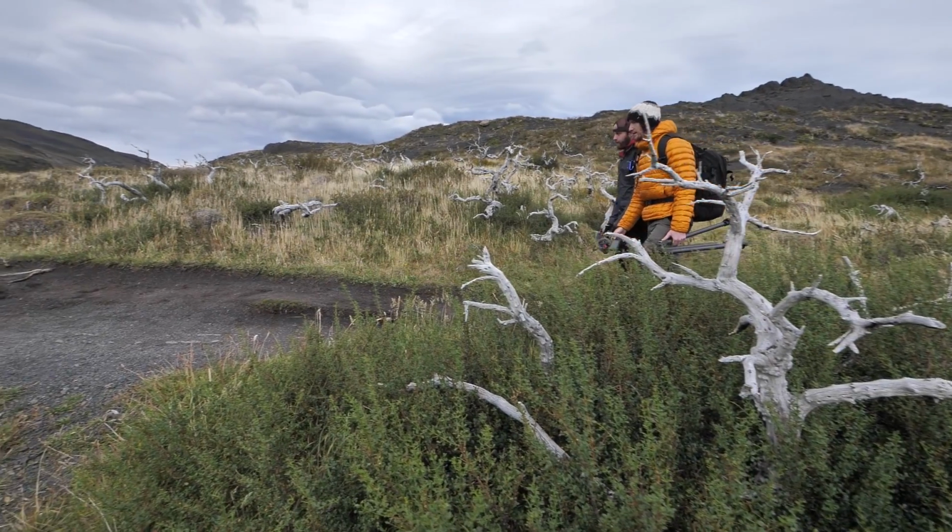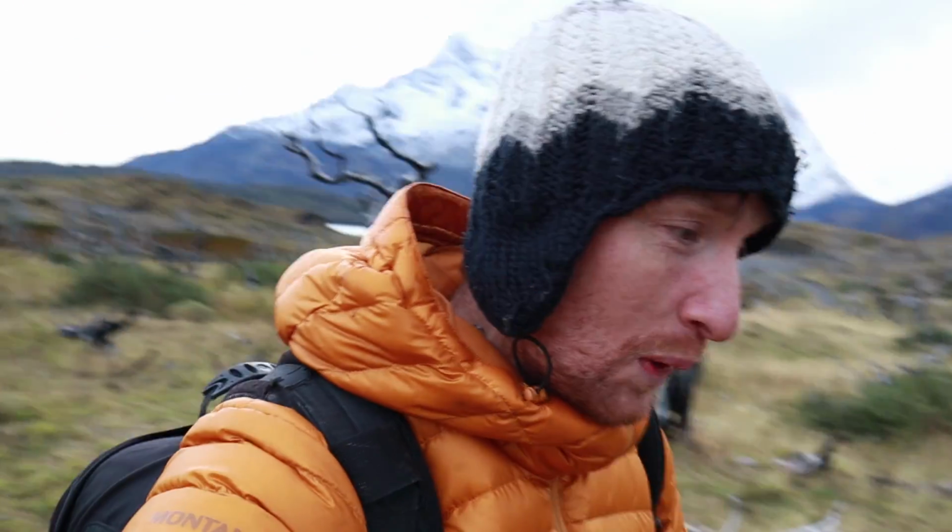So it's sort of mid to late afternoon now, and we're hiking towards the Mirador Cuernos, which is a lake that sits at the bottom of this iconic mountain, which is the Cuernos, and that means horns, and you've got these two granite horns. I'm not going to get into the geology, but they're not all granite. There is some other rock on top.